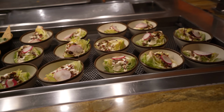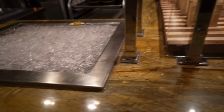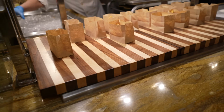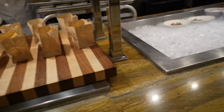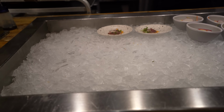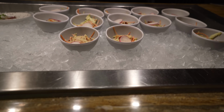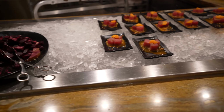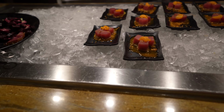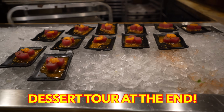Wedge salad, and got some guacamole, one lone guacamole back there. They took it all, and some chips. I guess see if they have some salsa. So they got some beef tataki, citrus ginger ponzu, dehydrated duck egg, and arugula. Some banh mi salad. All right, got some candied beets and some tuna crudo.